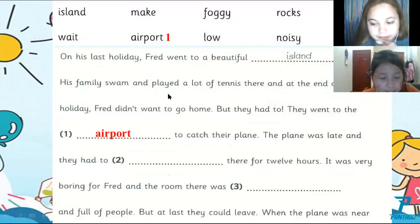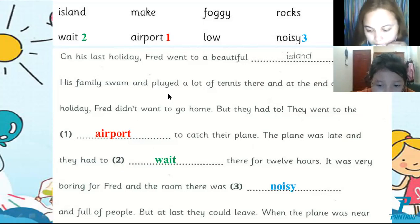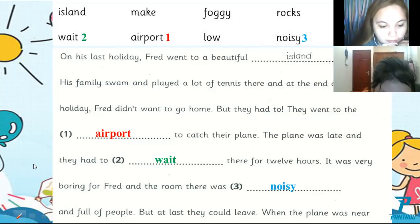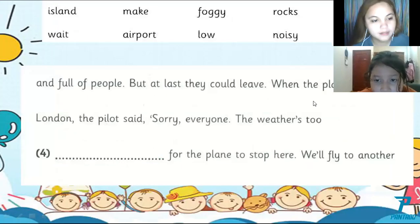Correct. The plane was late and they had to stay there for 12 hours. Continue. It was very boring for Fred and the room there was noisy and full of people, but at last they could leave when the plane was near. Okay, wait. So in this part you got 2 points. Okay, continue.